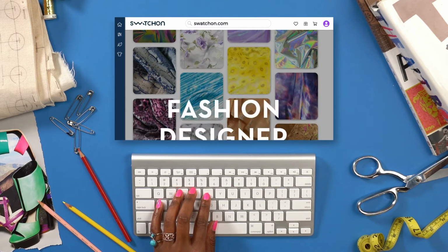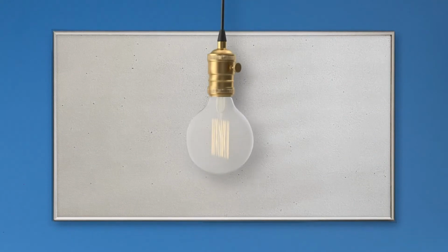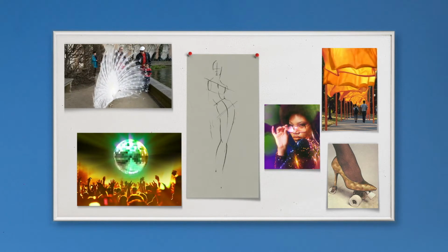We know you. Fashion designer, fabric sourcing manager, production manager, manufacturer. And we know it always begins with an empty mood board and a little inspiration. Maybe a picture, a place, a texture, a feeling, or a flash.